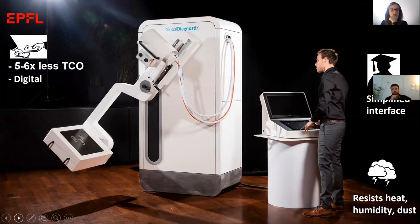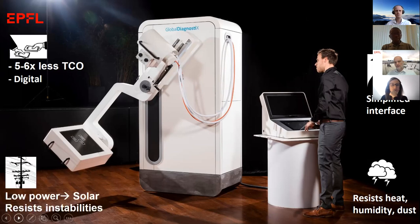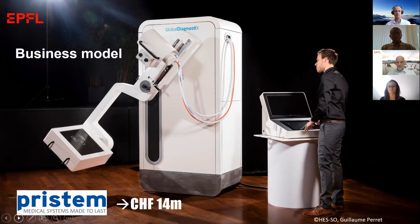We have also made sure that it's robust and can resist all these issues of heat and humidity and dust. It consumes about 300 watts, which is almost 100 times less than a traditional machine. And it's designed to resist power sags and instabilities, and can function also during power outages. To overcome all these challenges, this required significant innovations and actually resulted in 3 patents. But technology innovation in itself was not enough.